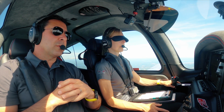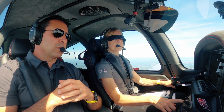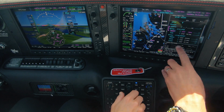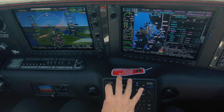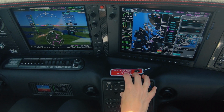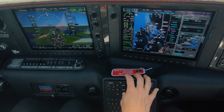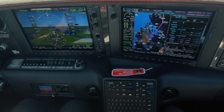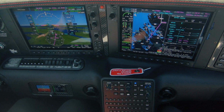Cirrus 199 Mike Golf, why don't you go direct Jakuk? Jakuk, whatever that is. Okay, so let's go back. That's better. Okay, direct. Now, make sure you're going to the right place. Yep. Okay, fine. Are we going to the right place? Not yet. Hit nav mode.